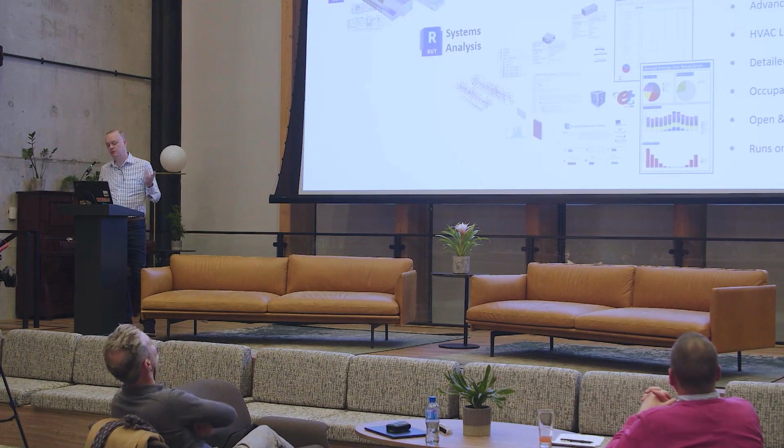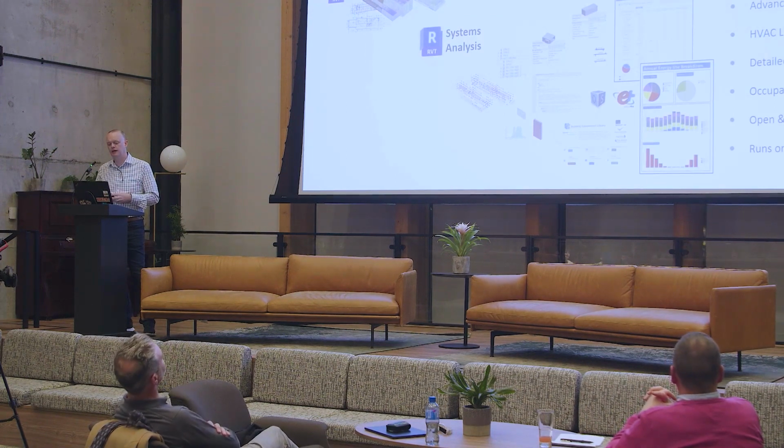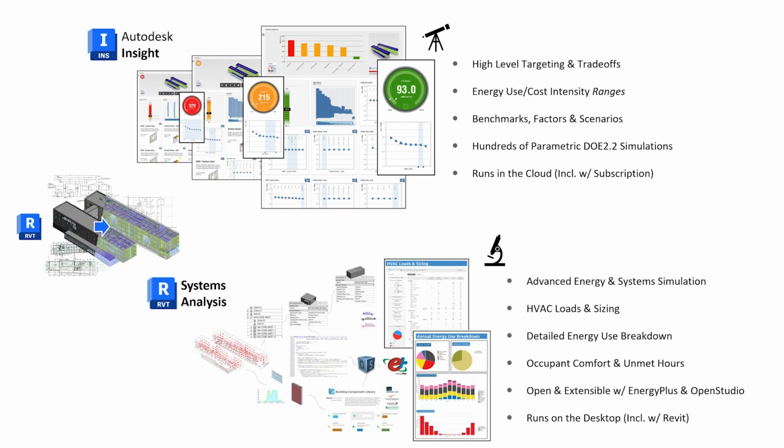Now, using that model, we've got two main tool sets or features in Revit that you can use to run energy analysis. I put that in inverted commas just because it's a very broad statement to say that energy analysis comes in a variety of forms, right? The simple way I differentiate the two of these, inside is like the telescope. You're looking at the building, big picture, from far away. It's very broad brush, and it's really intended for high level targeting and seeing those big trade-offs.